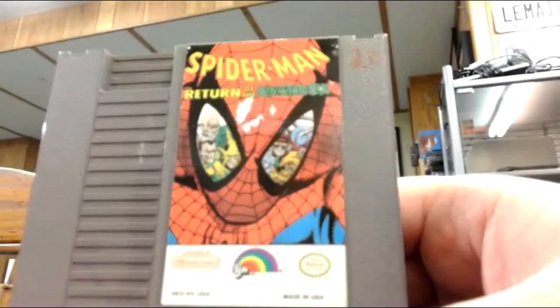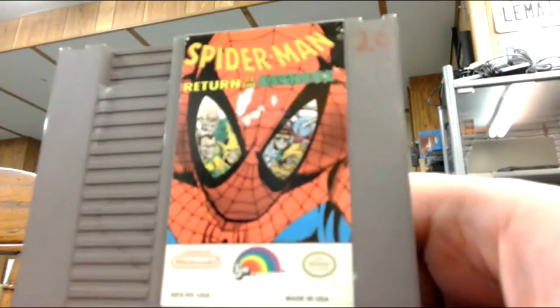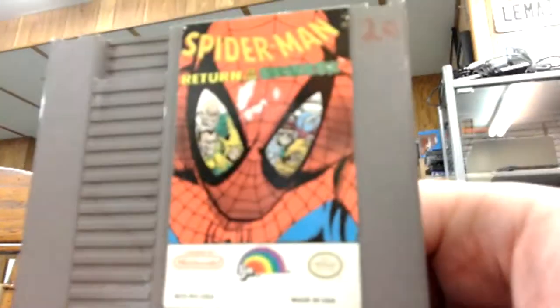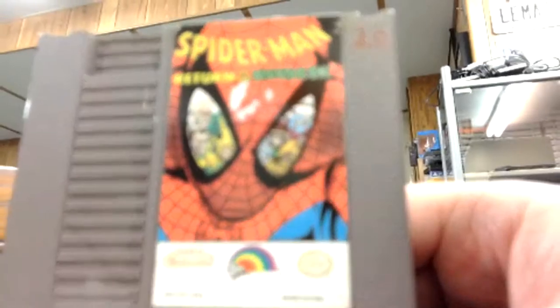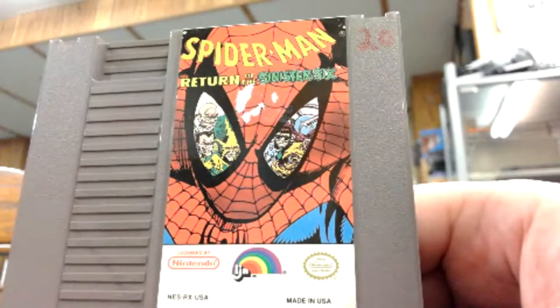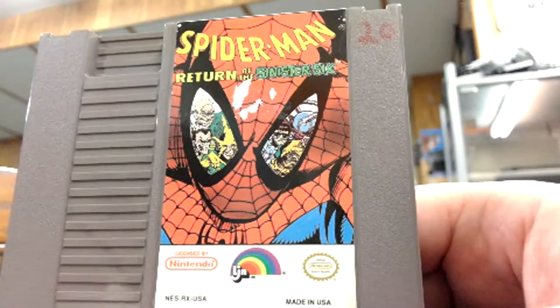Okay, this is Spider-Man and the Return of the Sinister Six. I love Spider-Man. That's my favorite hero. Fortunately, this one's a little marked up because I think it was a rental game somewhere. But it's LJN, and it's okay, but it's hard to tell.